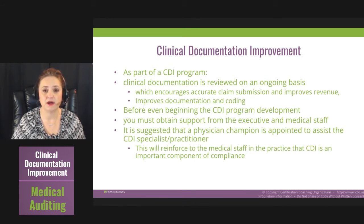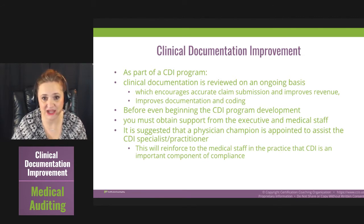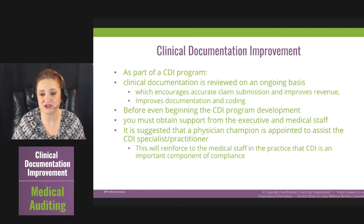And it isn't just about the documentation. We need good claim submission and improvement of our revenue, right? Everybody can improve their revenue. And it's based on coding to the highest specificity due to the documentation. And then also, when you're starting out with a CDI program, you want to make sure that you have got support from the entire staff, because it is a team that's working together, right?